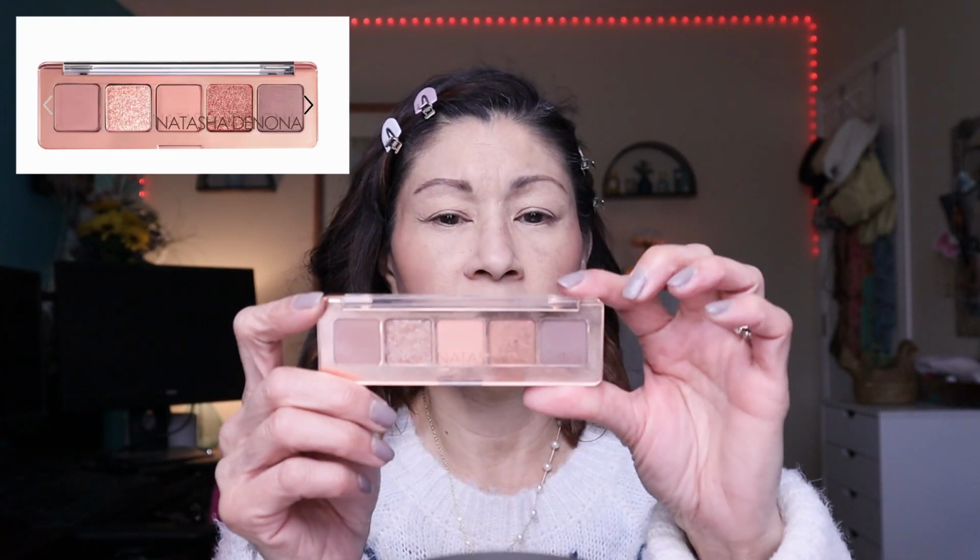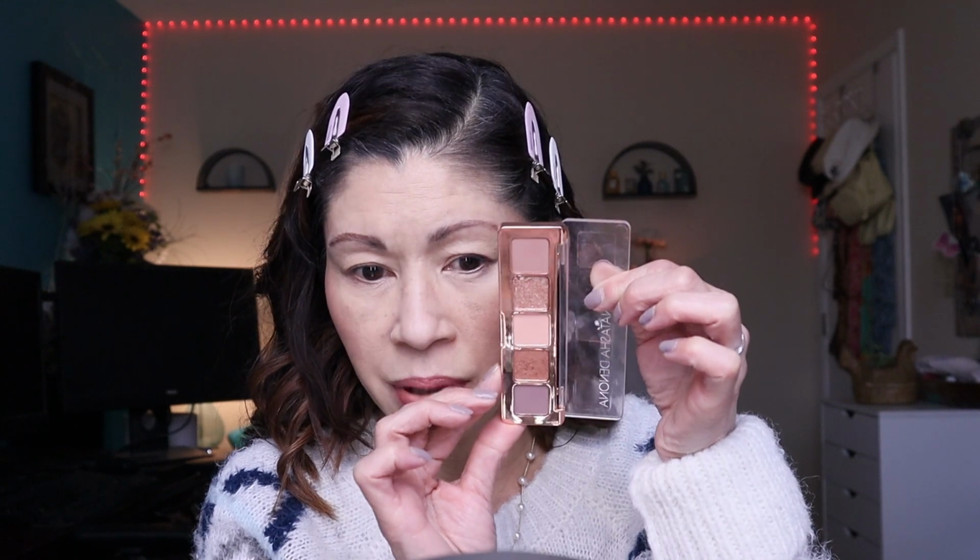Now, for eyeshadow, I want something simple. I want something elegant, but not over the top. And today I'm gonna be going in with the Natasha Denona Mini Starlet Eyeshadow Palette. It is a quintet. I thought I would go for something soft and pink, but not too crazy.